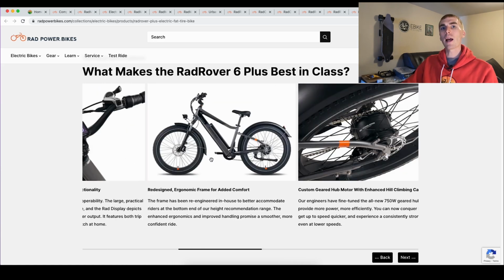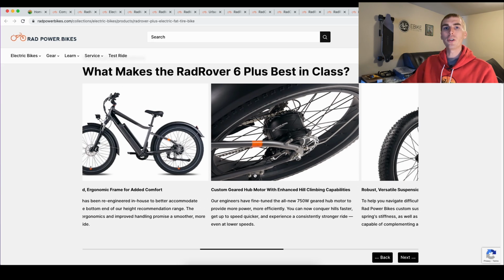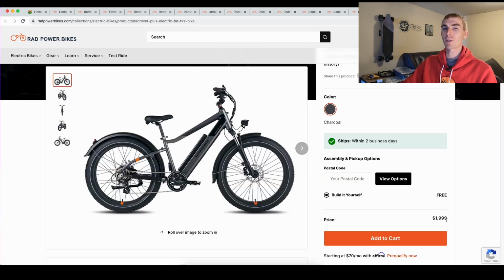And the other thing that Rad Power Bikes did with the RadRover 6 Plus is they used a new motor which is more capable climbing hills. I was actually really impressed with the RadRover climbing hills. So if you check out our review, you'll be able to get a sense of just how powerful this electric bike is going throttle only up a hill. The RadRover is priced at $1,699, so $300 more. I actually think that's a pretty good value.